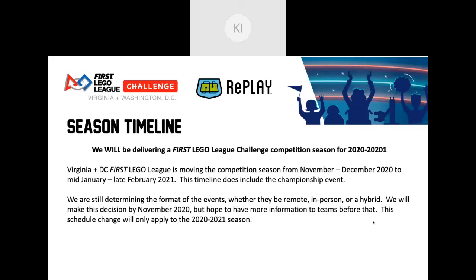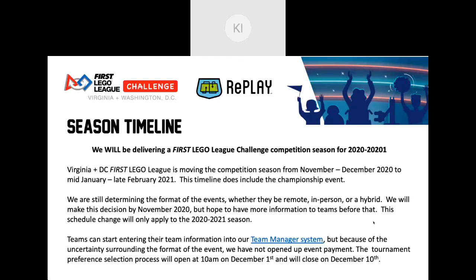We will definitely make this decision by November, but we hope to have more information as soon as we can to teams. And it's important to note that this will only be a schedule change for this season. Past this year, we don't plan on moving that back. We hope to keep it in that same time frame, but this is a different season, and we want to make sure that we give teams time to prepare for that season.